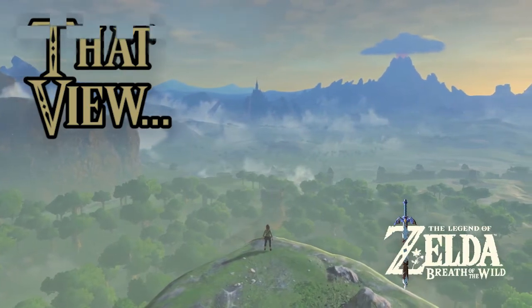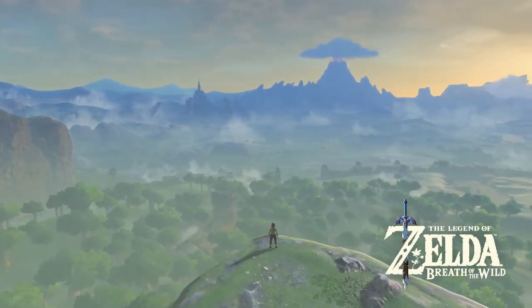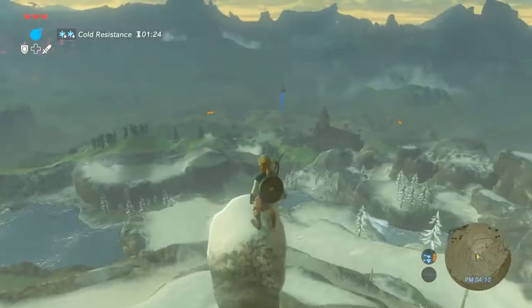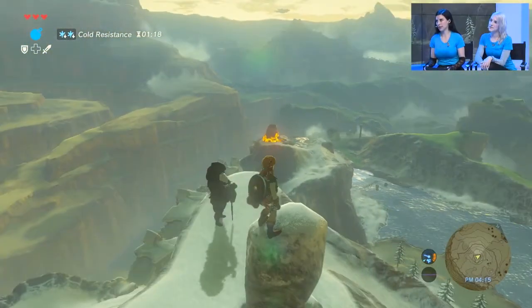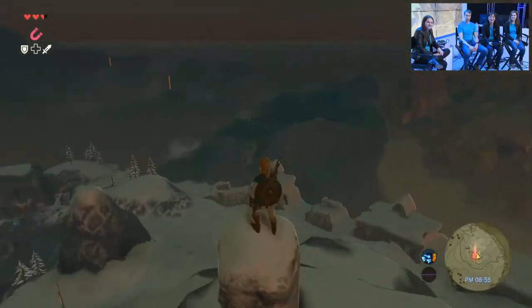Would you look at that serenity? It's a hell of a view, and it's actually pretty breathtaking knowing that everything you can see is somewhere Link can go. From up this high, you also get to see how varied the world is. You've got the grassy areas, more desert, snow. It looks just as good at night too, if not better.